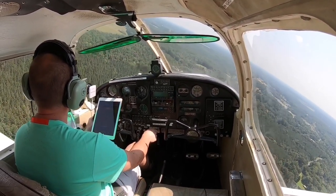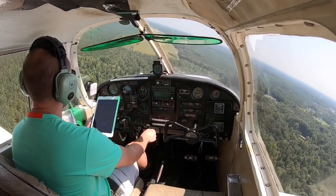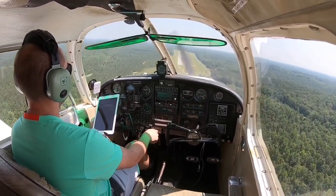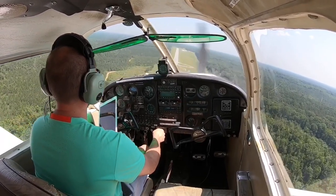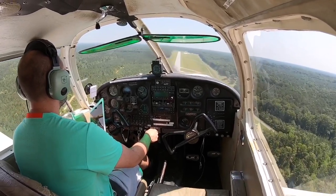Montgomery County traffic, Piper Cherokee 6543 Whiskey is turning final, 03, Montgomery County. All right, we'll go ahead and put the throttle to idle, and I'm high, so I'm just going to go ahead and slip this in a little bit. Our speed is a little high. It's about 85 miles an hour, but I like to have a little bit of a higher speed if I'm slipping it in.